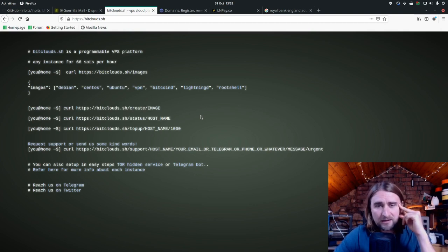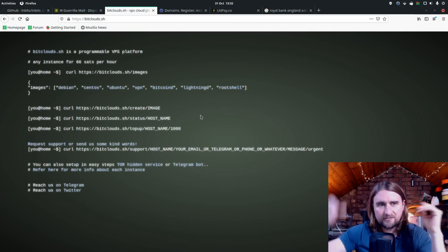So both of them currently are updating their architecture. So BitClouds, if you try and use BitClouds and you can't set up a server, then just honestly wait a few days and they should have the new architecture set up and then they won't have any scaling issues. They can just scale infinitely.